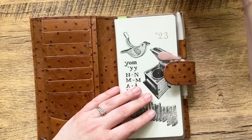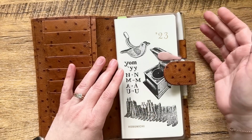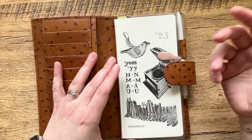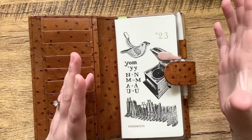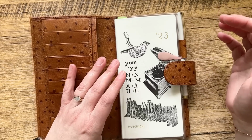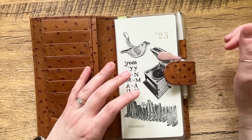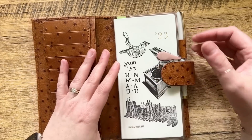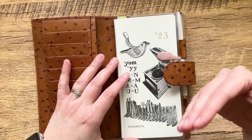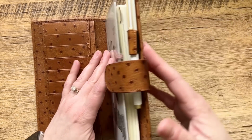I like to tell people who are not familiar with the Hobonichi Weeks that it's just a little bit bigger than a checkbook, for anyone who remembers what those look like. So yeah, just checkbook sized, a little bit thicker and just a little bit larger as a form factor, but it is really small. If you look at other planners out there, take an Erin Condren, it's a whole lot smaller than an Erin Condren, and in my opinion, you can fit all of the same information into this little guy.